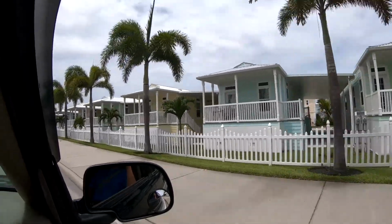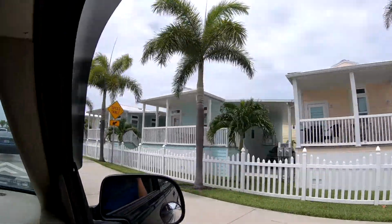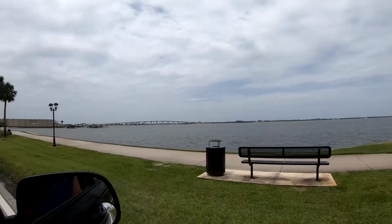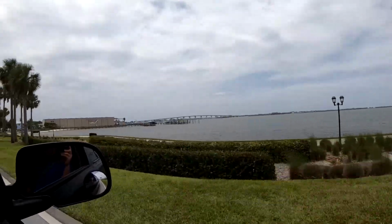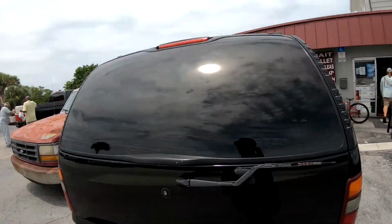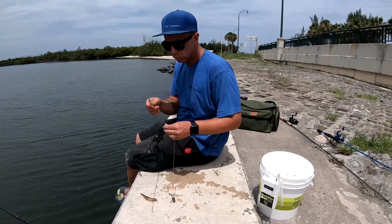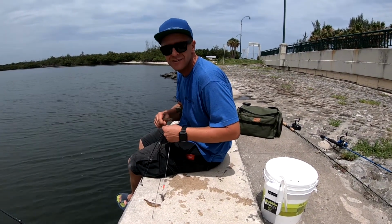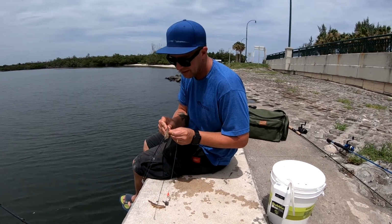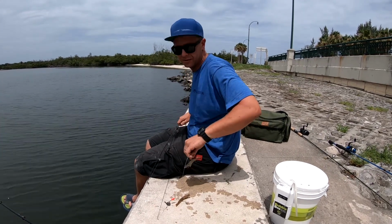Going fishing in Jensen Beach, Florida. I've gone fishing here a bunch of times. I know a couple little spots. Here at the local nook in Jensen Beach. Here we go. We're here at our little spot. This is where we kept some flounder and snappers. The red snappers, mangrove snappers, all that good stuff.